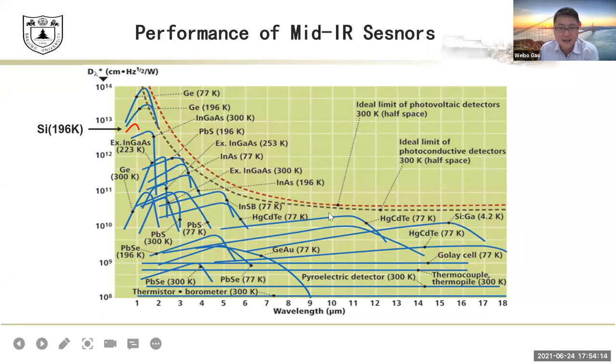For the last part, it's very interesting, the idea of reconstruction of the spectrum.